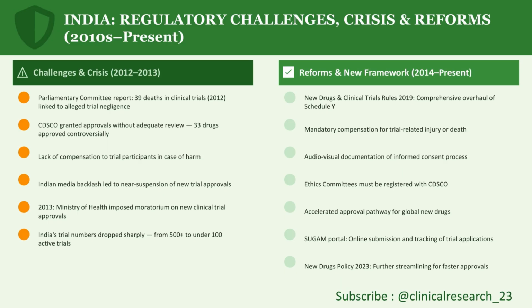Another important aspect is the mandatory audiovisual documentation of the informed consent process, enhancing patient protection. Moreover, the new rules mandate compensation for any trial-related injuries or deaths, emphasizing participant safety.